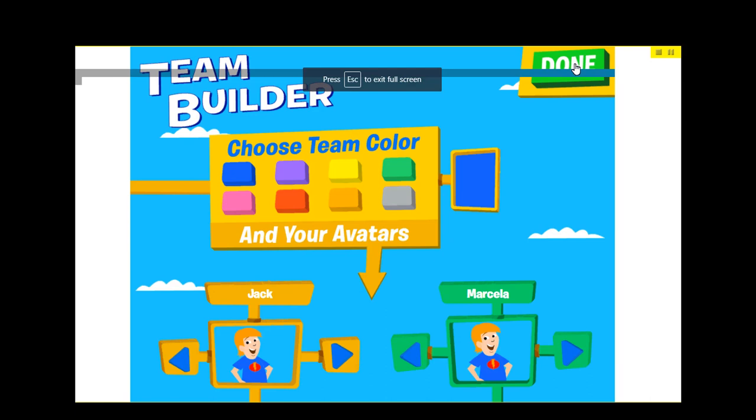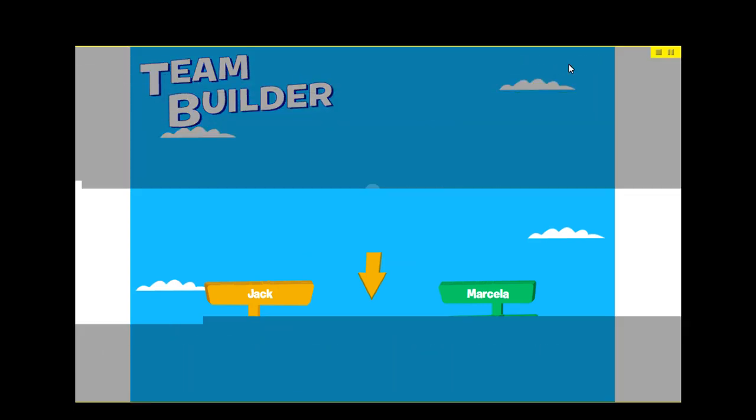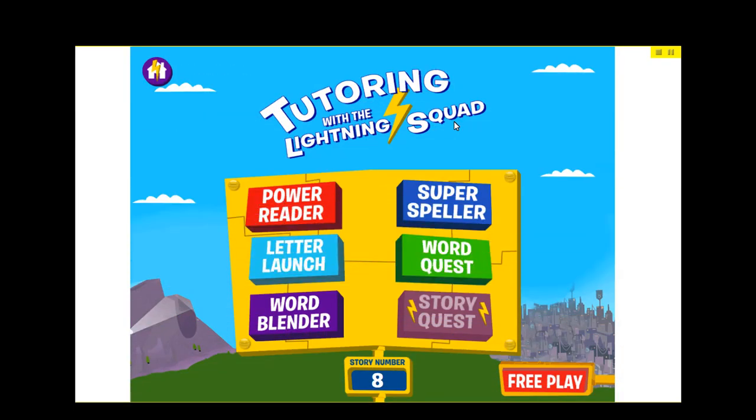Now the first thing they're going to do as a team is choose their team color. They both decide that they like green, so they click on green. Now Jack's going to choose his avatar. And here's his avatar. Marcella loves unicorns, so she's going to choose the unicorn avatar. After they finish choosing their avatars and the team color, they click on done. And it gets us to the landing page. Now you can see at the bottom they're on story number 8.